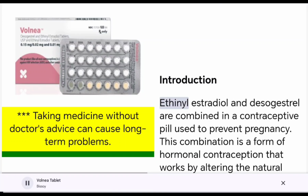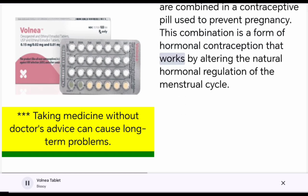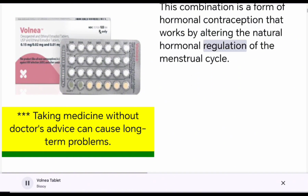Introduction. Ethinyl estradiol and desogestrel are combined in a contraceptive pill used to prevent pregnancy. This combination is a form of hormonal contraception that works by altering the natural hormonal regulation of the menstrual cycle.